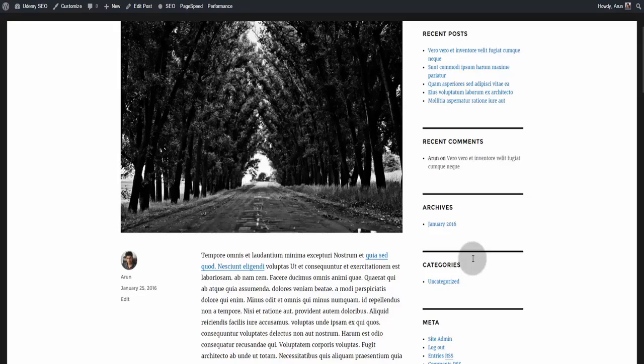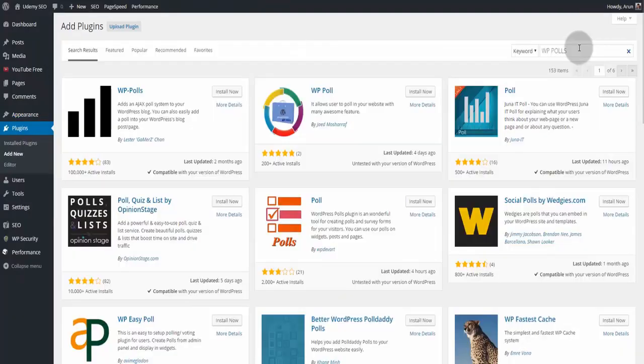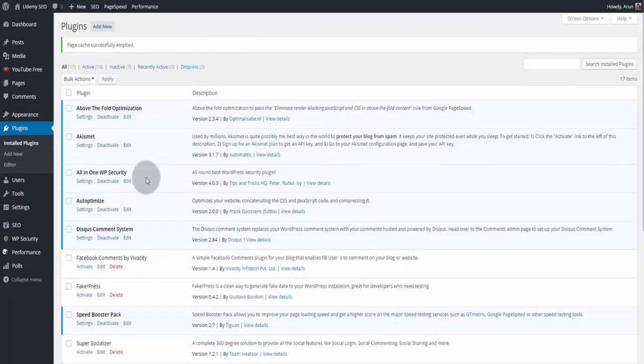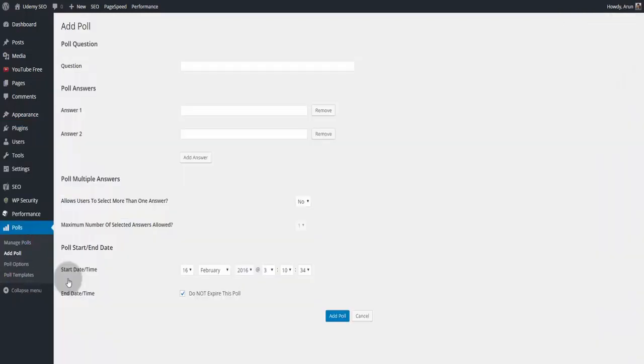Now let's see how you can add polls to your WordPress website. Go to the Add Plugins page and search for WP Polls and then install the first plugin which has 100,000 plus installs and 83 reviews. Once you have installed and activated this plugin, you can access it via the side panel, that is Polls, and then click Add Poll.